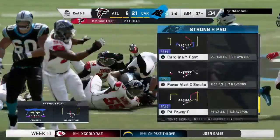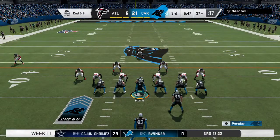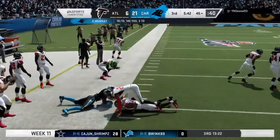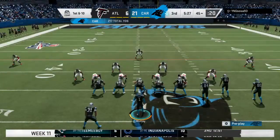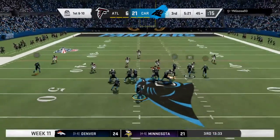I call that play a success. A nice inside run sets up a very manageable second down. A very solid gain on that play. To throw on second and 6. Murray, man open. He's got it complete to Cortland Sutton. Give him 18. It's a Carolina first down. It's a gain of 18. From Falcon territory now, here's first and 10 at the 45-yard line.